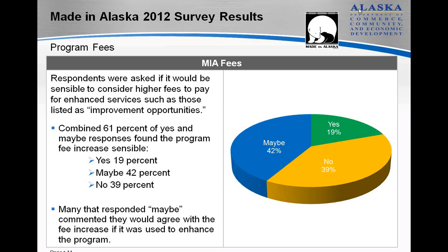Does that make sense? Thank you, Dana. Yes, okay. The Made in Alaska program is only allowed to charge up to $75 for permits, and we have some permit holders that have 6 permits. So it's a worthwhile program overall. Thank you, Dana, for bringing that up. I wasn't even thinking about that one. Let's go ahead and move on.